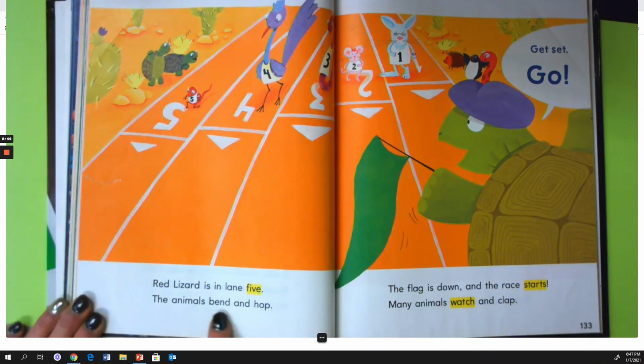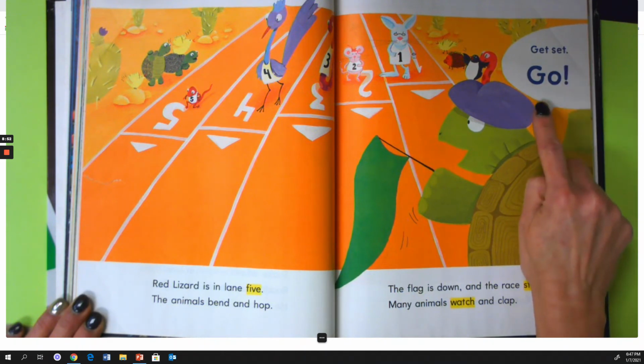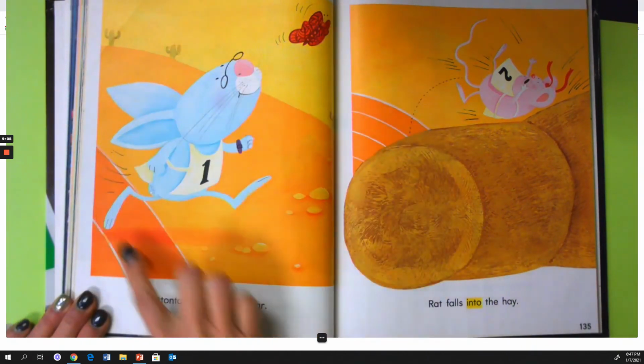The animals bend and hop. Next page, I'm going to read the bubble at the top. Get set, go. Fingers under the words. The flag is down and the race starts. Many animals watch and clap. I wonder what's going to happen. Let's turn the page. Look at the picture.